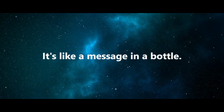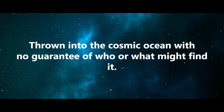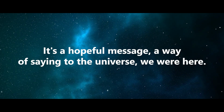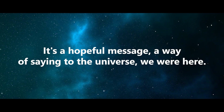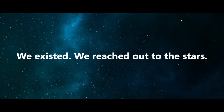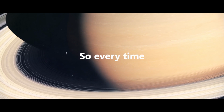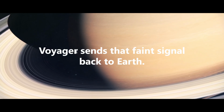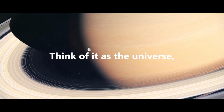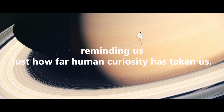It's like a message in a bottle, thrown into the cosmic ocean, with no guarantee of who or what might find it. It's a hopeful message, a way of saying to the universe, we were here, we existed, we reached out to the stars. So, every time Voyager sends that faint signal back to Earth, think of it as the universe reminding us just how far human curiosity has taken us.